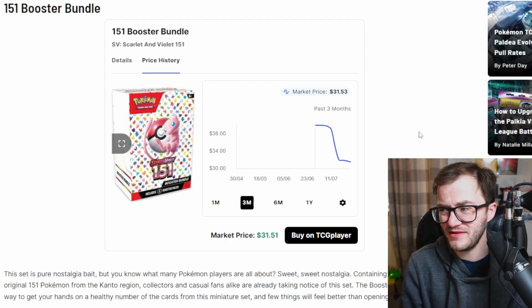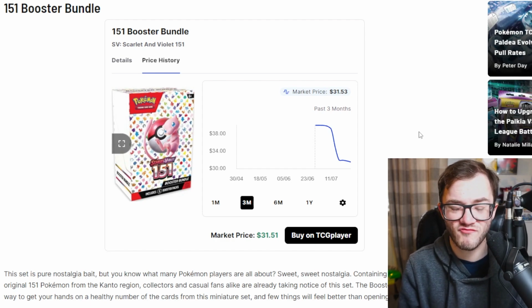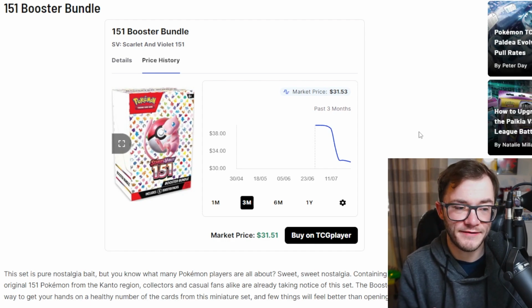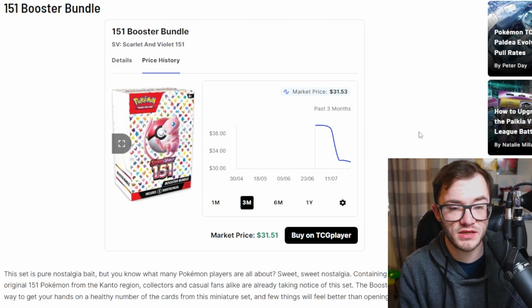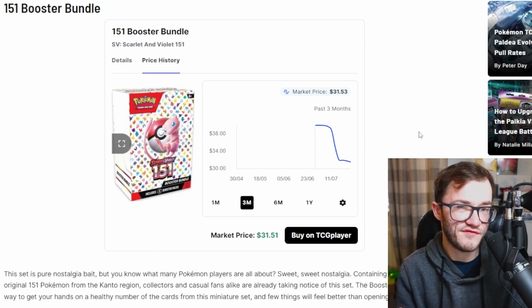Now, I think they retail, I think it's supposed to be like 27, 28. A little bit cheaper. It's supposed to work out roughly around $4 or so per pack for 151, which I think is absolutely fantastic. If you get the ETB, you get like 10 packs in there. $50, you're looking at $5 a pack.